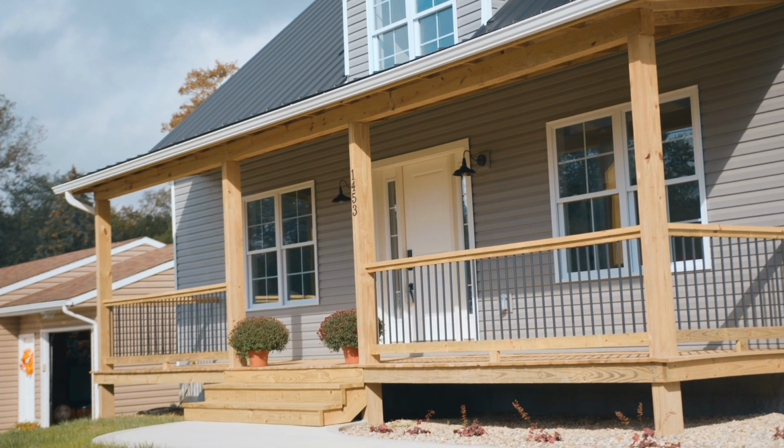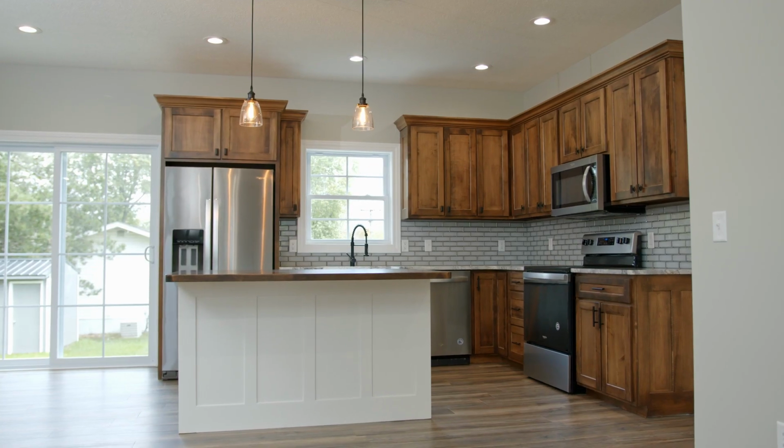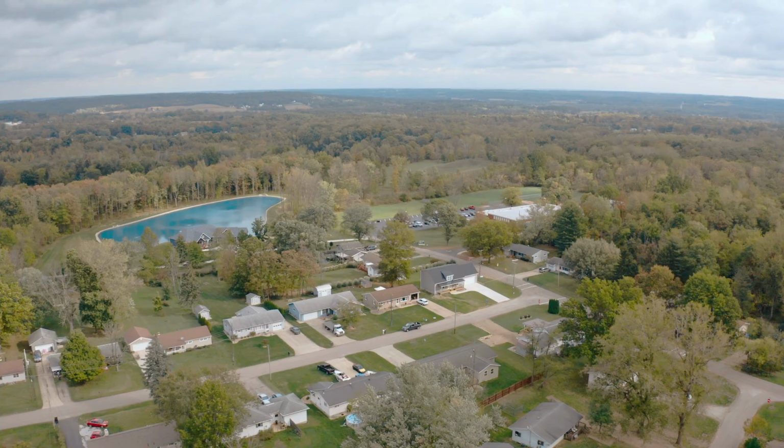Brooke, on a serious note, it would be next to impossible to build this home at this price. The features, the details, you couldn't pick them out yourself and have this kind of quality structure at the price that we have it offered for today.